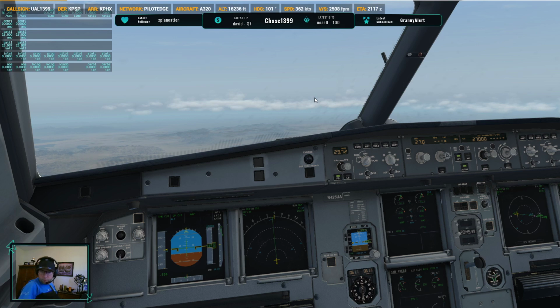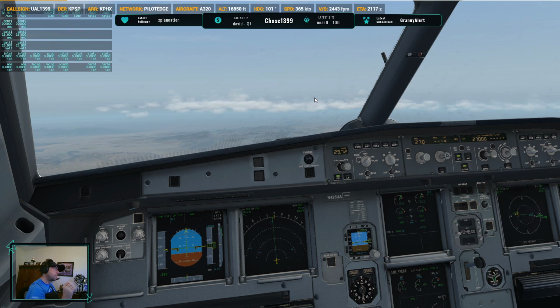So I'm probably going to get Albuquerque Center next. If I had to take a guess, and it's just a guess because you never really know what centers or approaches are going to use on a day-to-day basis, but I'm going to guess 128.45. What's cool, they say decimal in the UK and overseas flying on VATSIM, but in the States it's like point, or maybe they say dot. Now I don't remember what they say.